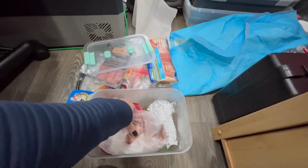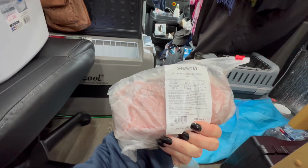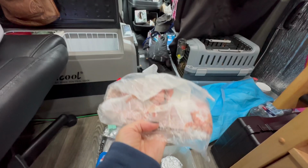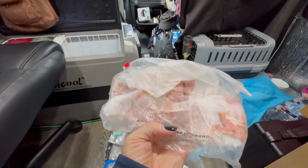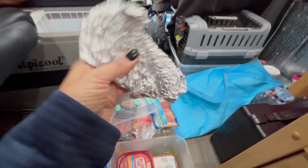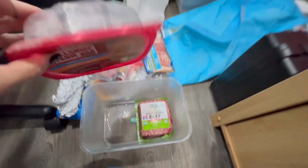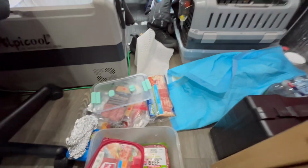So there's that. I've got some roast beef that I bought on Thursday. Another great thing for snacks. I like to put cheese with it because it's just how I roll. And then I have, I don't even know, salami, I guess. And then ground beef and pork belly. Oh, I should really eat that at some point in life.